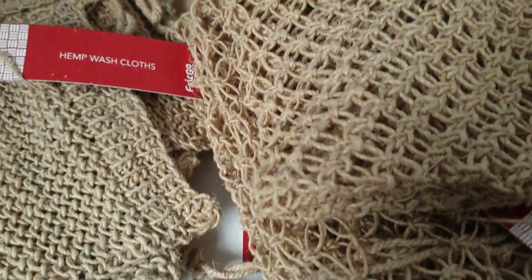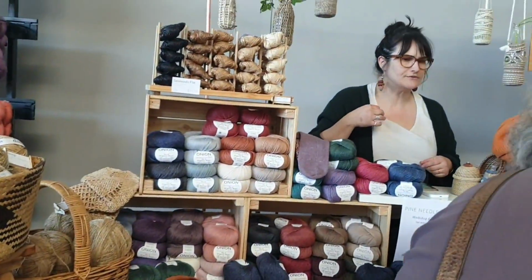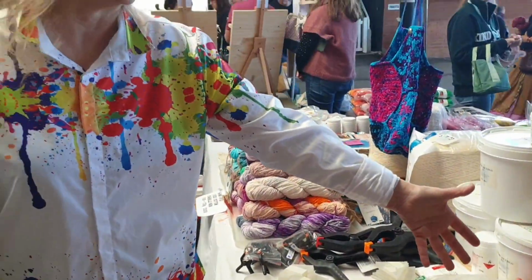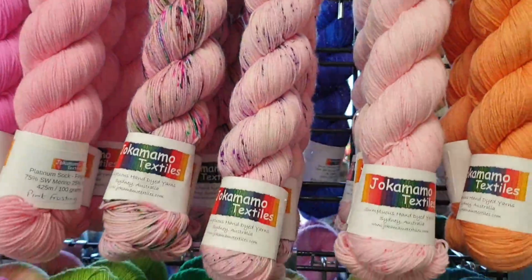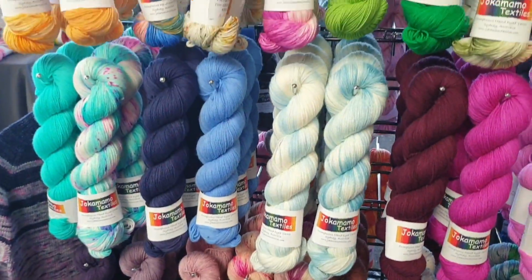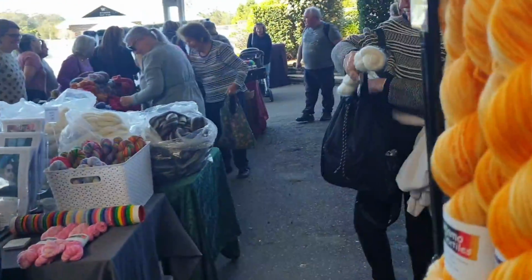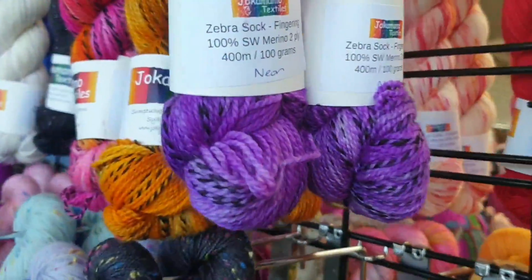It looks interesting, doesn't it? Knitting with spring. Paints and dyes for dyeing your own wool. It was very industrious of you too. Well, we get them by the hundreds. And if we have a bucket of them there, people are there forever. Well done. I have purchased a few of these online. Aren't they lovely? Those beautiful greens. Pinks. Mauve. Speckles.